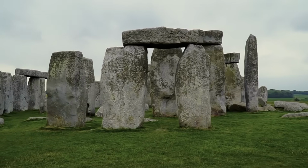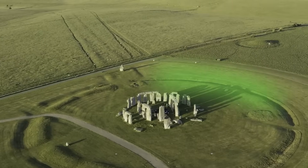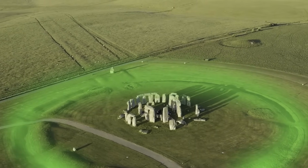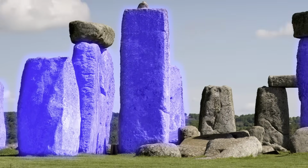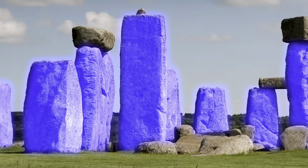The first stage was around 3100 BCE. That's when people dug out a circular ditch and likely set up some bluestones as sort of a starter ring. Later, they added the sarsens and even topped some of them with horizontal stones to form those famous arches you see today, also known as the trilithons.